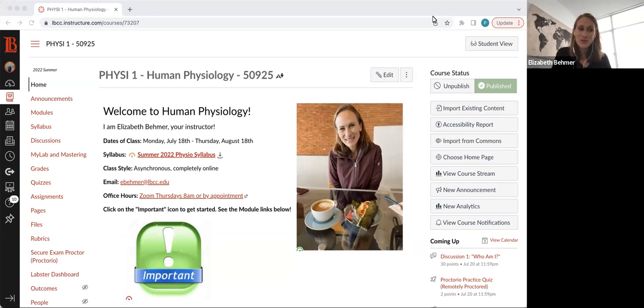I know a lot of you want to get physiology out of the way, but what you're doing in 5 weeks normally would take 16 weeks in a normal semester. So there's going to be hours of work to do every day in order to succeed in this course. So just keep that in mind. It's going to be an intense couple of weeks.